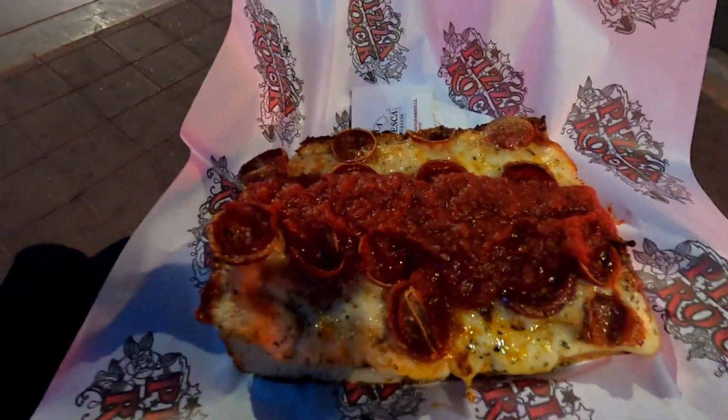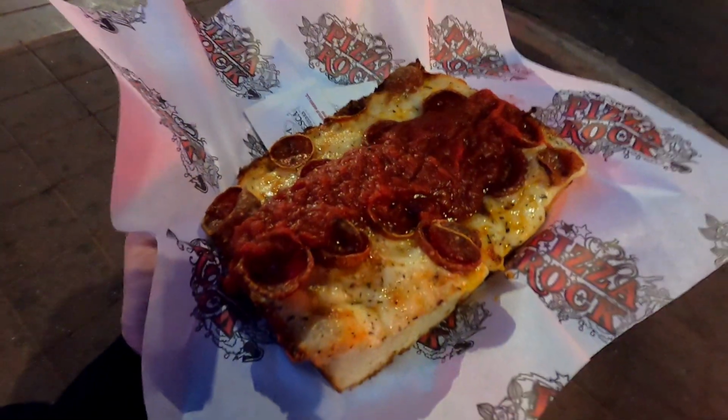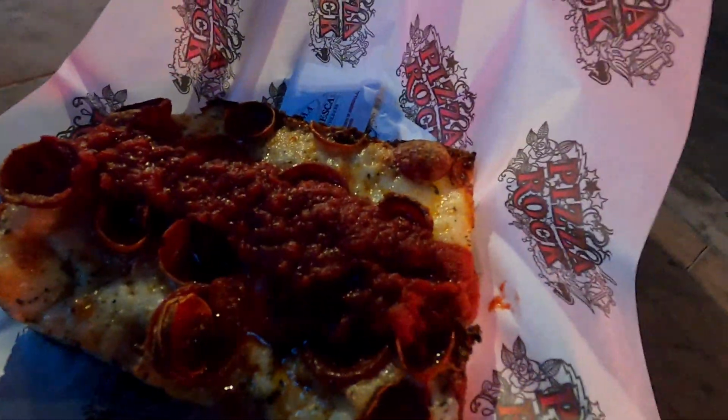Okay, let's do the pepperoni one slice, thank you. Take a look at this incredible looking Detroit-style pepperoni pizza here. It looks really, really good. From Pizza Rock, massive slice, about 10 bucks, a little under 10 bucks, but you get a good chunk of pizza there. And yeah, we'll see how it is.